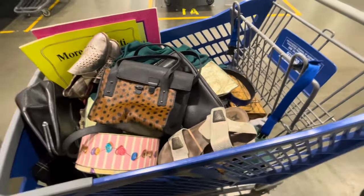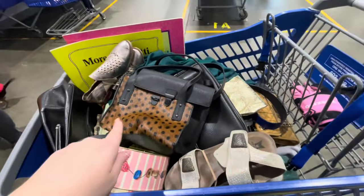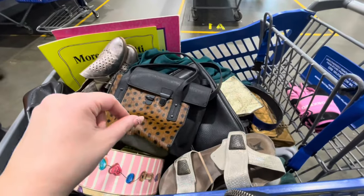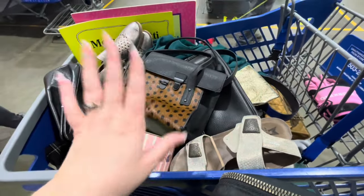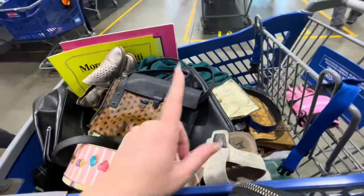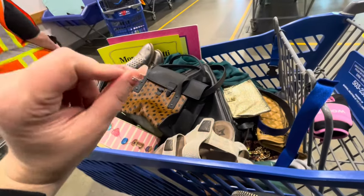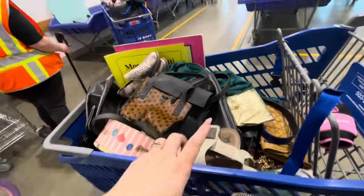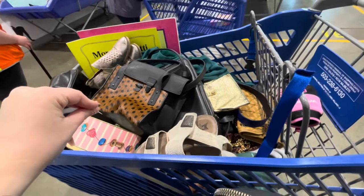Here is our cart full for the day. No breakables today. It's kind of a rarity these days to find breakable bins, but lots of purses again, which is, I mean, I'm not complaining. There was a lot of purses, and I'm happy about that, but surprising. Little surprising. All right, let me start and go through all the things I have found today at the bins.